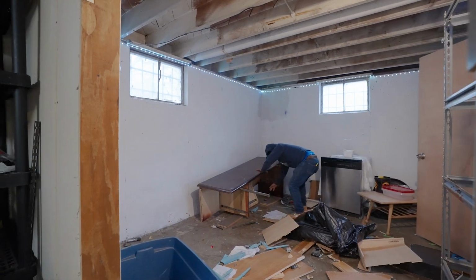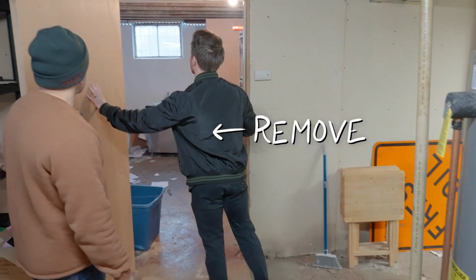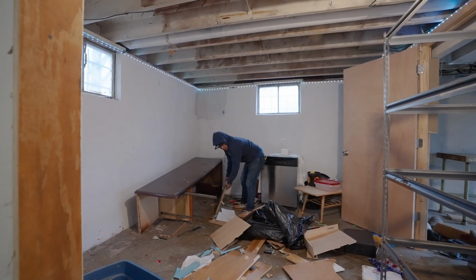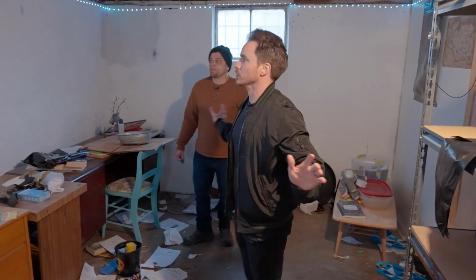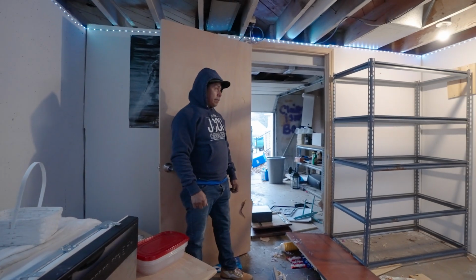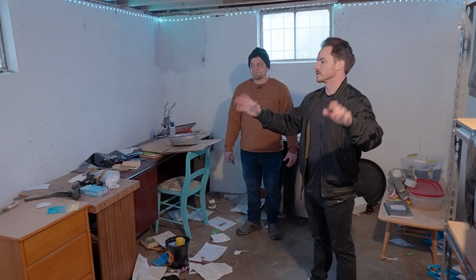Also, to enhance the space, I wanna get rid of this door right here. We'll clear out all this trash in here, and then I want this to be included in the finished space so that it's one continuous finished space down here.